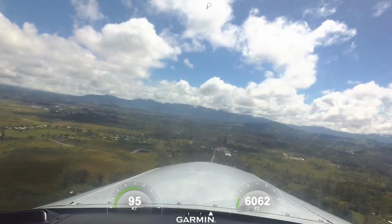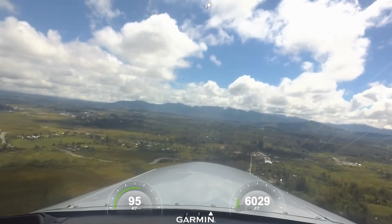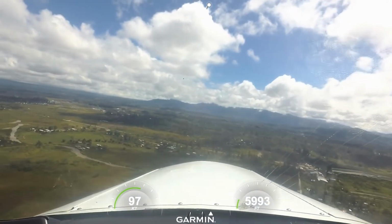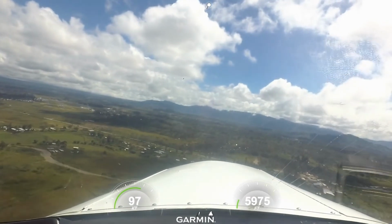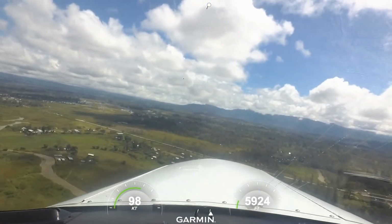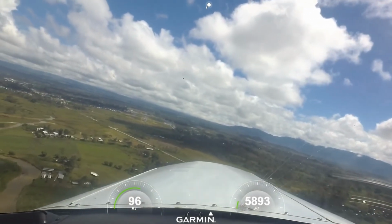Hagen Tower, Bravo Whiskey Echo. Bravo Whiskey Echo, Hagen Tower, go ahead. Bravo Whiskey Echo, advising start for Sumbai 2 PLB, request taxi. Bravo Whiskey Echo, copy start QNH 1019, taxi holding point runway 30. QNH 1019, taxi holding point runway 30, Bravo Whiskey Echo.